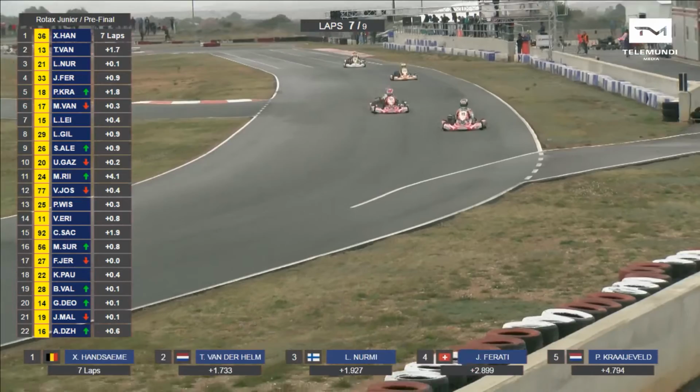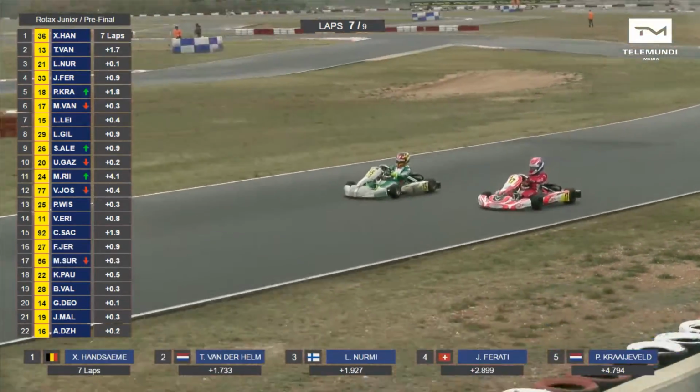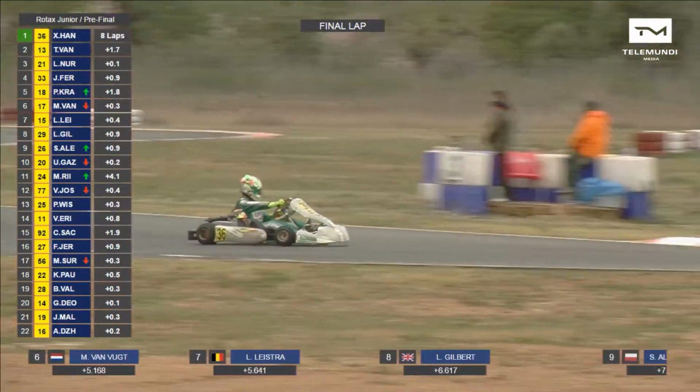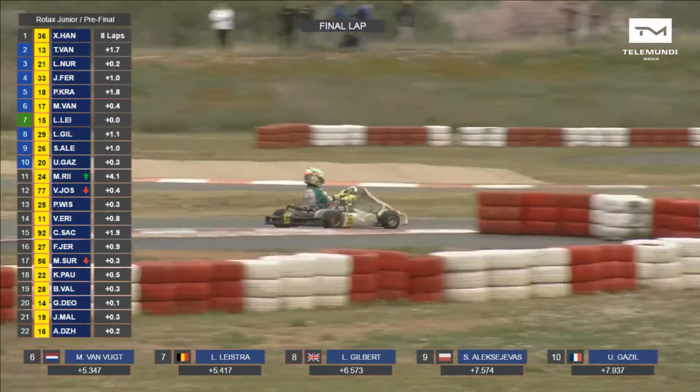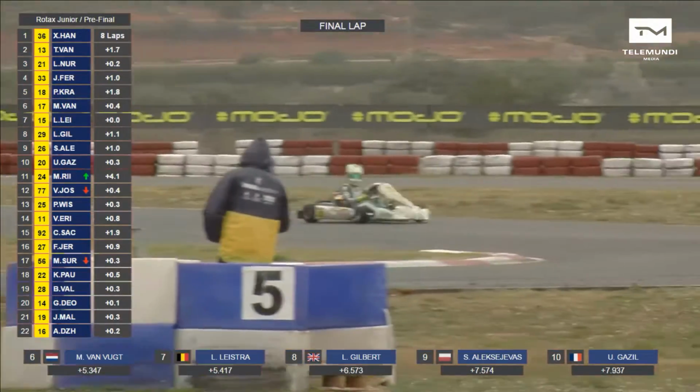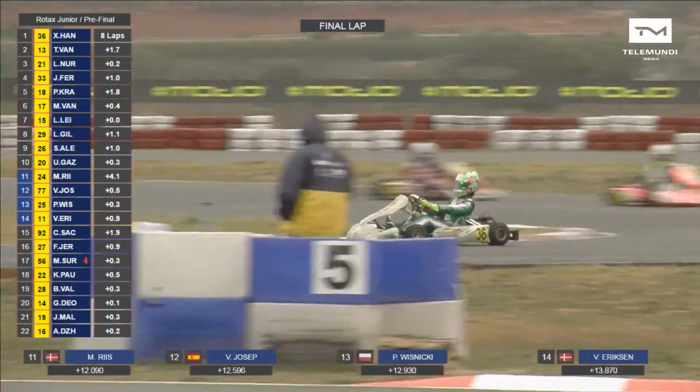And Luca Lystra is looking for 1 more place now on the back of Mike van Vugt. He's dropped now behind Papshin Krejeveld, so there's been another double change there amongst the order. Mike van Vugt now starting to struggle with these wet tyres. So Luca Lystra has gone through, now finds himself up into 6th position.